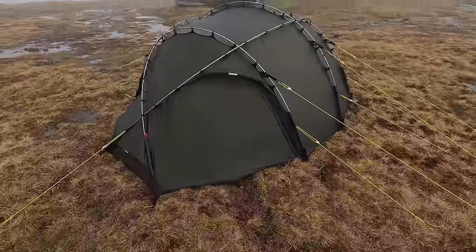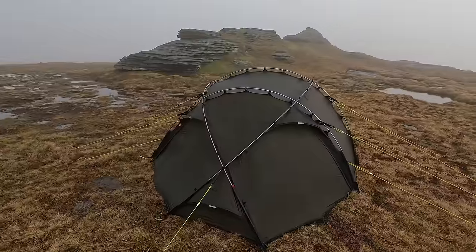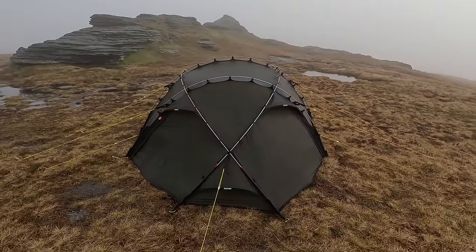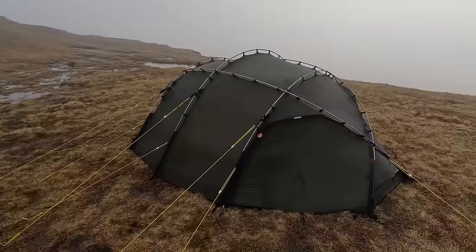But does this tent ever look good? I know the aesthetics of a tent aren't that important. Really want it to work well, but this tent looks really good. It's got a real military feel about it. I guess the colour is part of that, but yeah, the black and the green, it just looks like it means business.